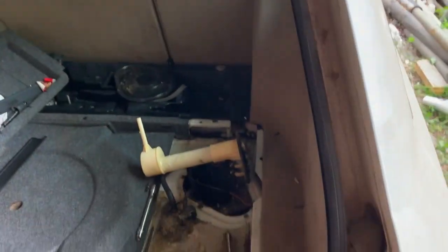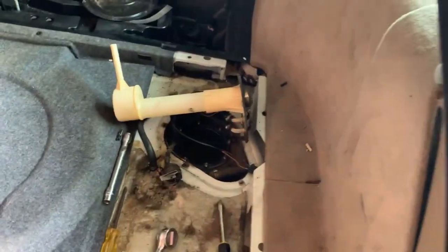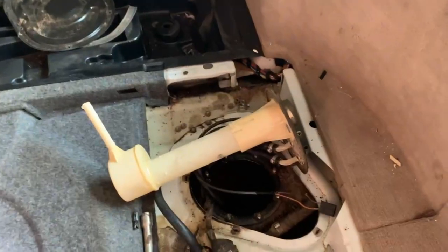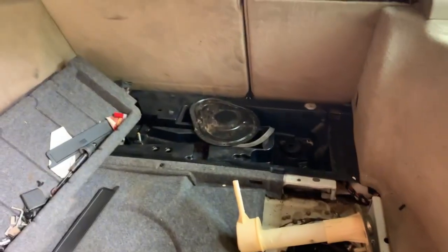So in the meantime, I guess I'm going to secure this somehow so that no furry creatures or other terrible things get down in there. So, yeah, this will be fun.